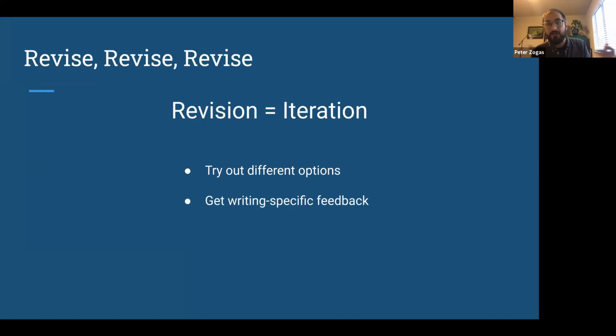So try out different things, and we're going to do this with the exercises. And then get feedback on your writing, just like you would get feedback on your designs. So that's it. That's start early, don't use lorem ipsum, spend more time revising and think about information gathering. And if you keep that in your head as you're working through designs, I think it'll result in a lot better outcome.